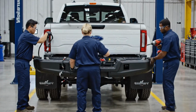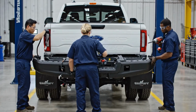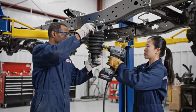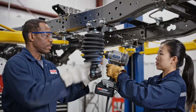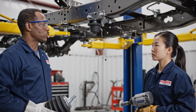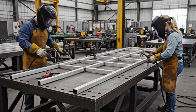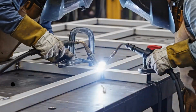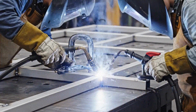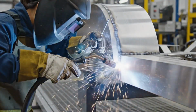The powerful Ford engine enters the assembly flow. Vibration isolation is critical for onboard surgery. The foundation of the mobile hospital is fused together. Sealing the undercarriage against the elements.